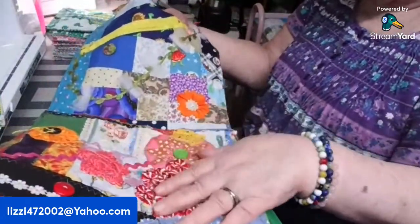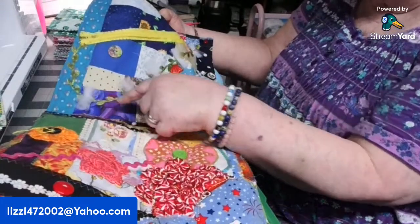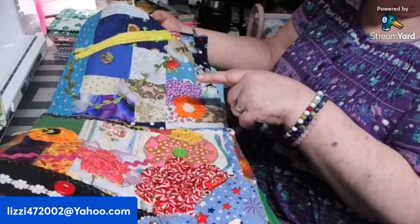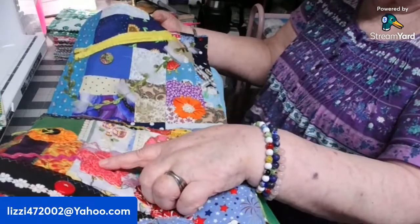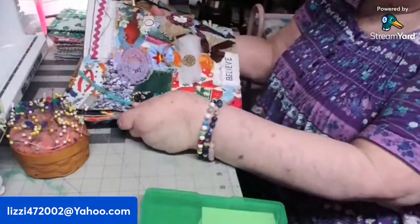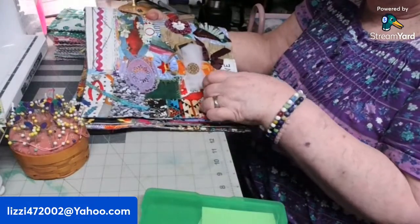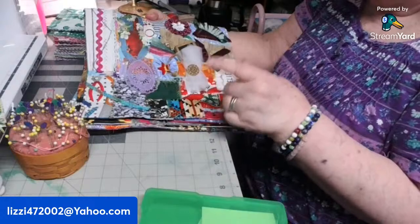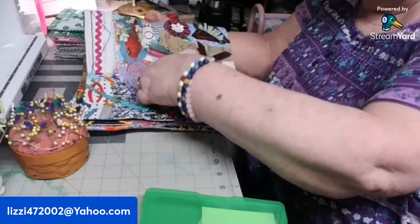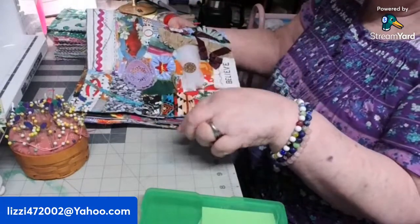Each one, by doing the prompts, like here's a zipper, a button, some tulle, leaves, orange, different things that I have. There's a crocheted flower on there. Because each of these prompts has something different to add, just to suggest that you add to your square. Let's see, well, this one's got a pocket and I put this in that pocket.